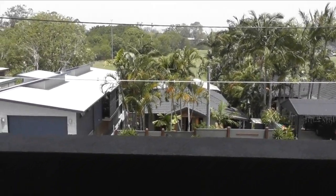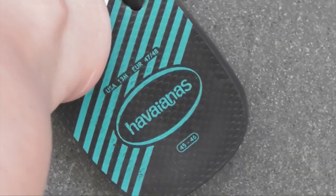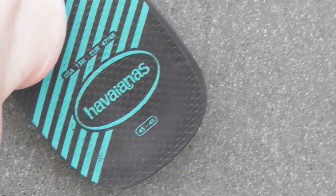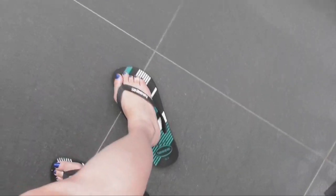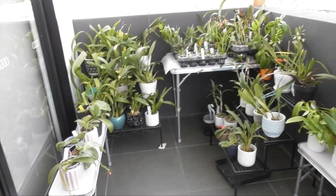But on a more upbeat note, I want to show you guys my shoes, which are actually Jared's shoes, and I just want to show you the hilarity, which is Jared's foot size, a 46. I'm a 36 in European sizing. He's got clown feet. Anyway, they're the only shoes up here at the moment, so that's what I'm wearing.